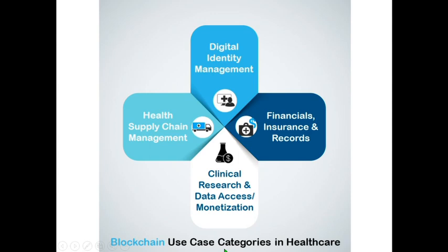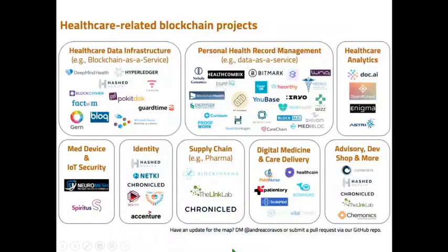Other areas include financial and insurance records, where you're verifying IDs for payments of services. And then still other ones, we're talking about clinical research and data access. And so there's a few companies, and one I'll talk about is building a personalized health record on the blockchain and allowing you to control which pharmaceutical companies, which genomics companies, which research companies have access to your data, and then enabling payments through that by allowing them to have access to your data.